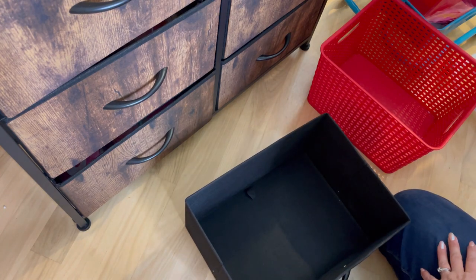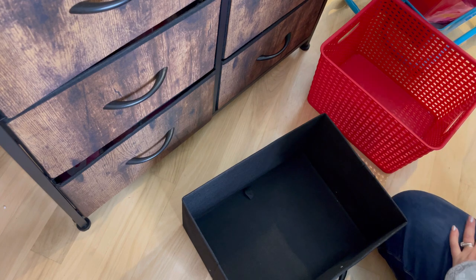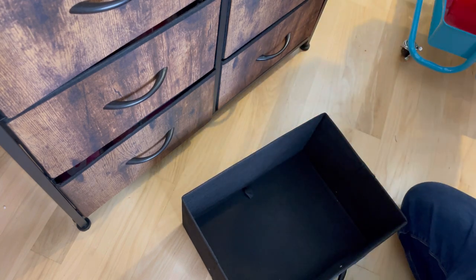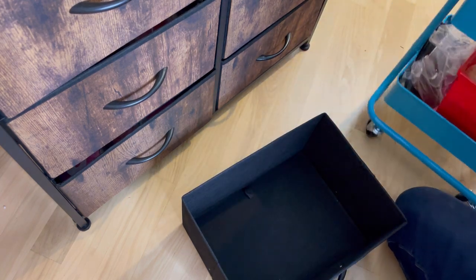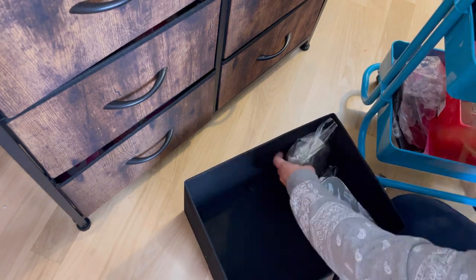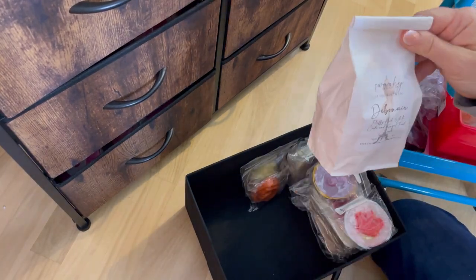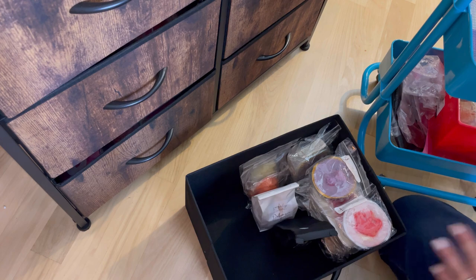Okay, so next up we're going to do... actually, no, that one's not going to go in there. I have too much of that one. Okay, so that one's not going to go in there. All right. We're going to do Swanky. Then I'm going to do Dessa's in here.